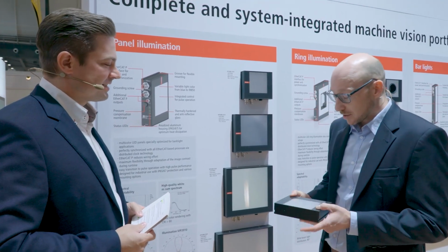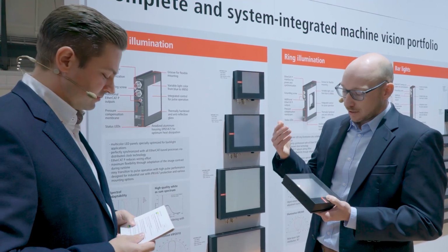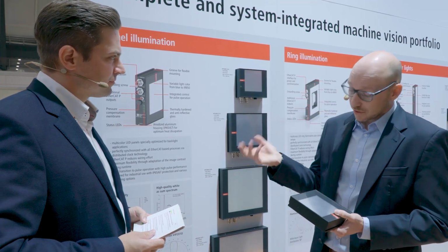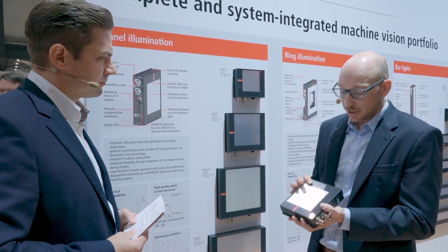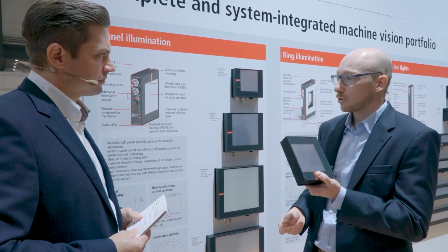And many competitors offer illuminations where this strobe controller is not integrated. You have to buy it separately. But here the strobe controller is already integrated into the illumination, and as you can think, you need very high power capacitors and so on, and all these capacitors and high power strobe electronic is already contained here.